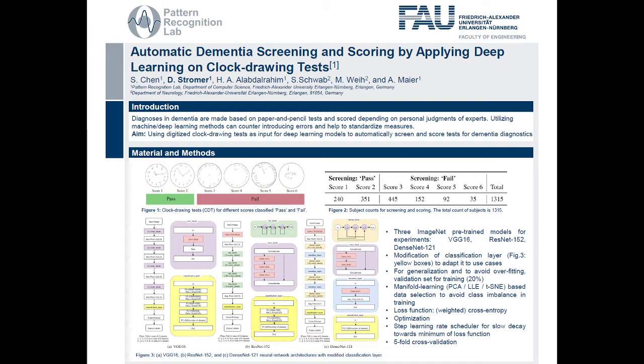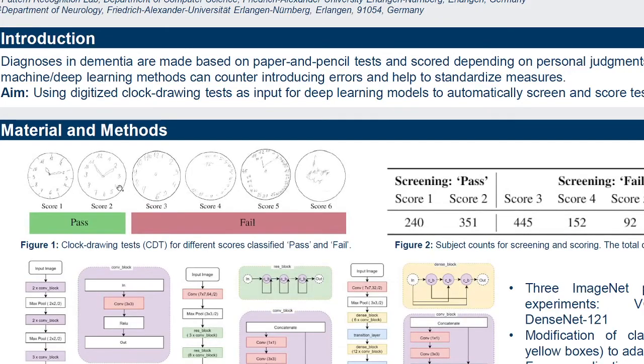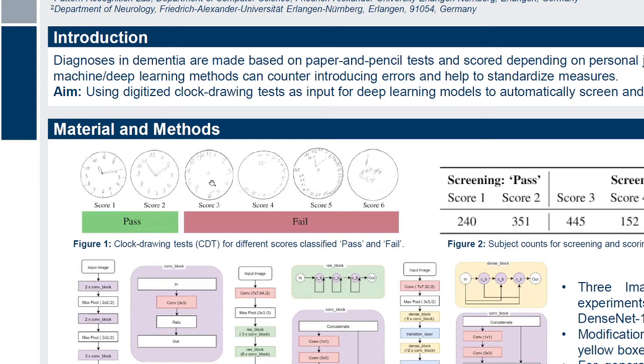The test we automated in this work is the so-called clock drawing test, CDT, and this is a brief, rapid, and inexpensive paper and pencil test that patients at risk all have to do in the stage of diagnosing dementia or cognitive screening. So within this test, an individual has to manually complete a clock on a piece of paper by drawing the numbers 1 to 12, as well as the clock hands for a certain time setting.